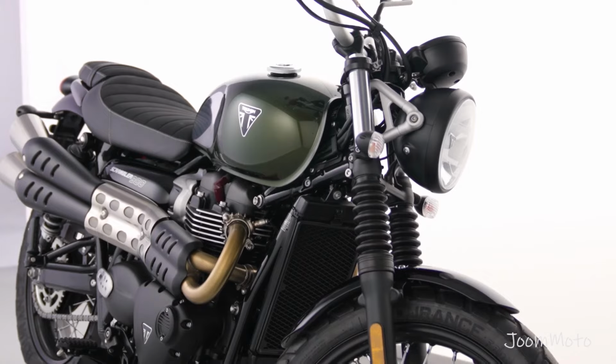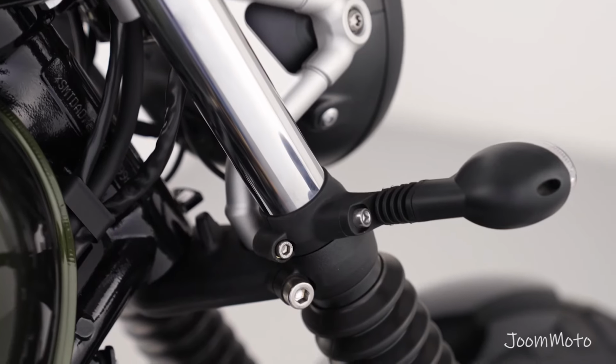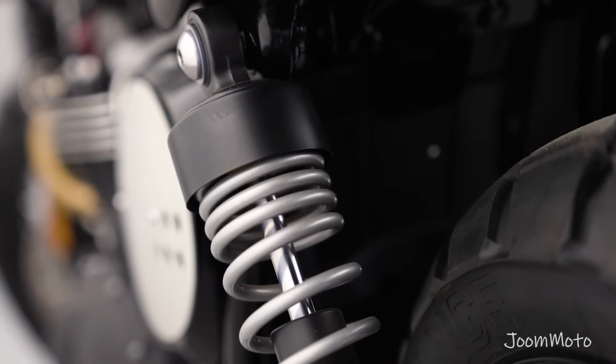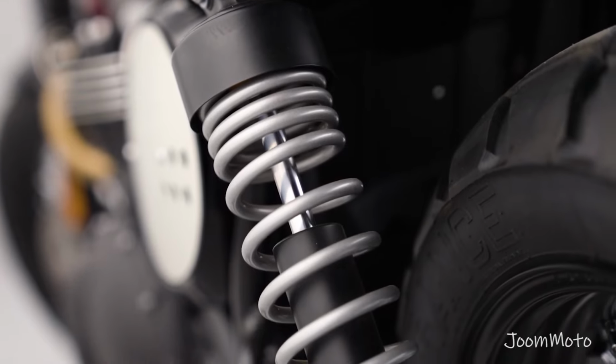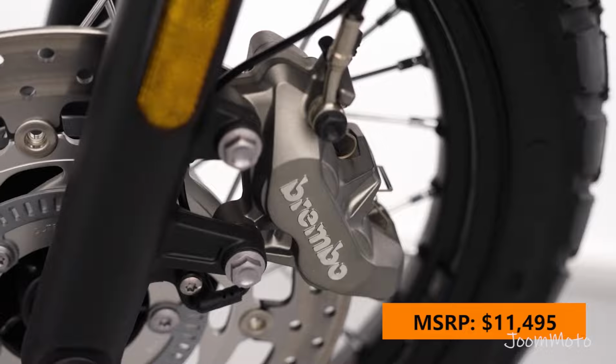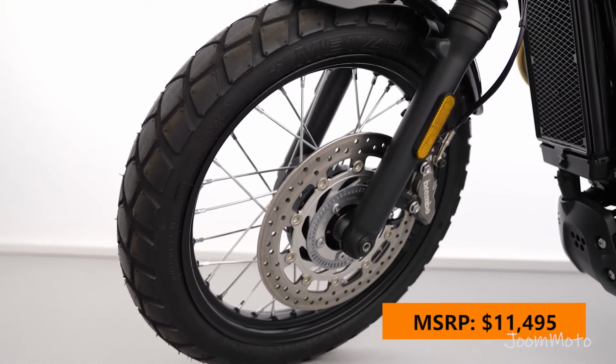Accessible low seat height ensures comfortable standover ergonomics for feet-flat-on-the-floor maneuverability, providing confidence-inspiring handling. Preload adjustable twin shocks deliver 4.7 inches rear wheel travel for a comfortable ride on any terrain. The base price of the 2024 Triumph Scrambler 900 is $11,495.